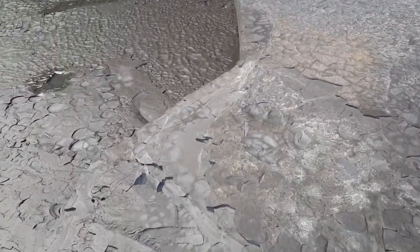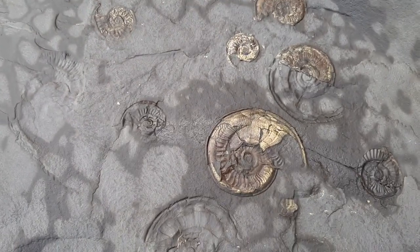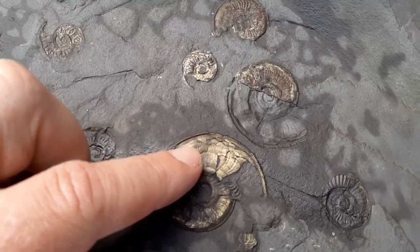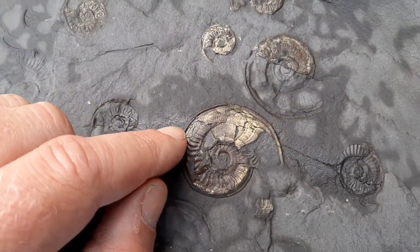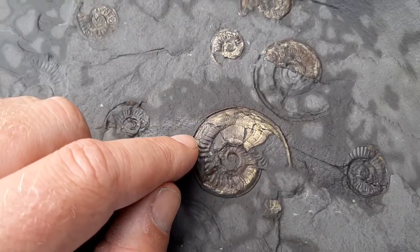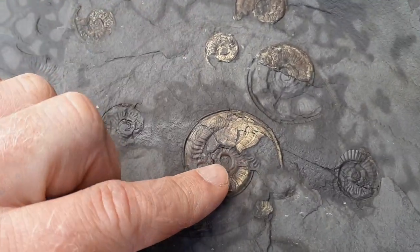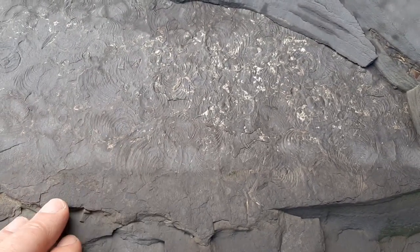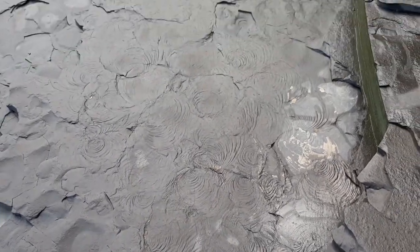Here on the shale. Look at these. Real golden. Not sure if these are Gramoceros or something like that. Look at all these imprints of shells. And everywhere. There's some more up here. Look at this.